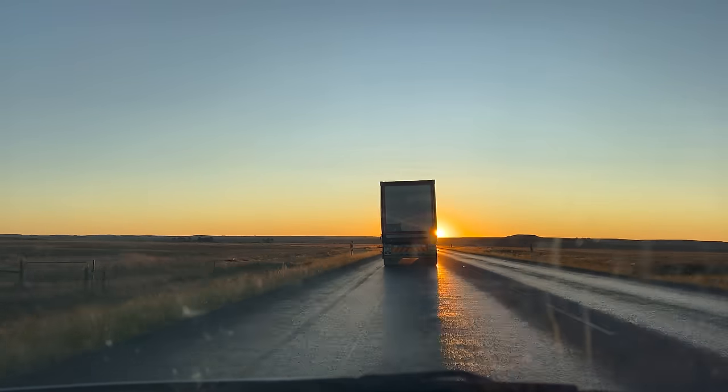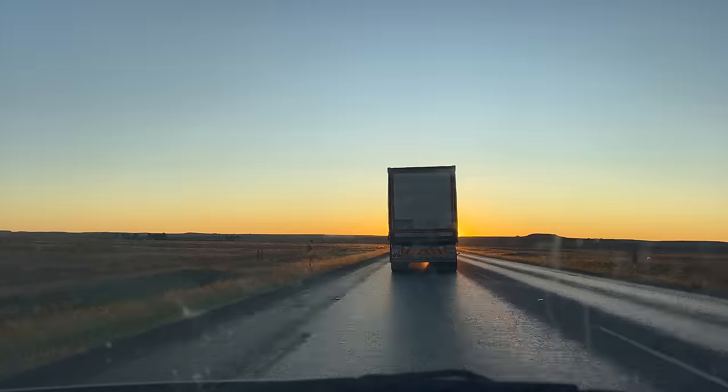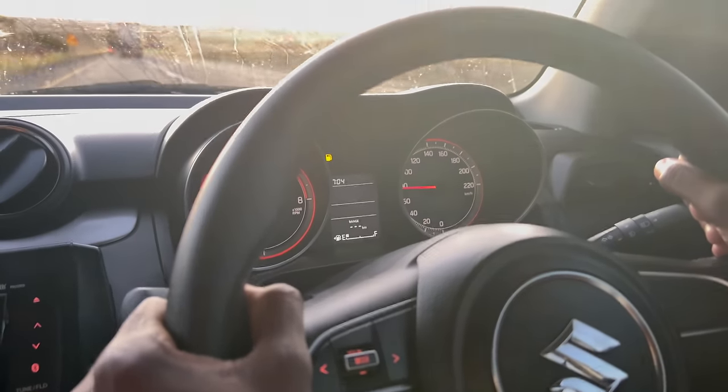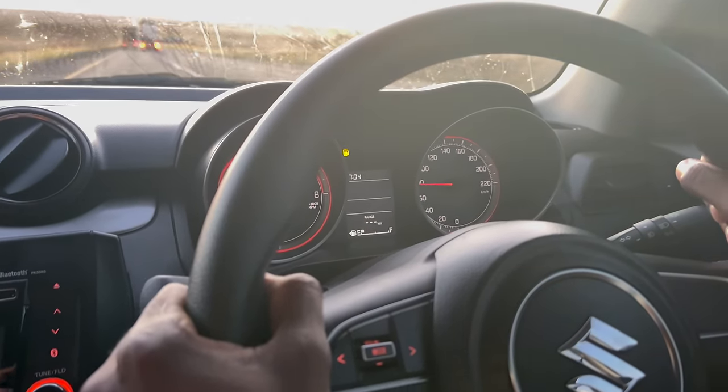The plan was to at least push till Beaufort West, but it was late and fatigue was already kicking in. This is us driving in the middle of nowhere with only one bar of fuel remaining, but it's not a big deal because I know my car.